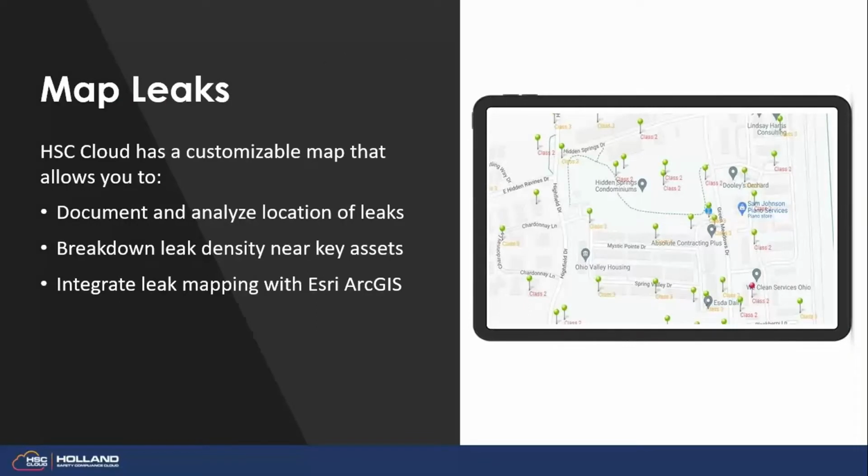You want a customizable map that can document and analyze the locations of leaks, seeing where those leaks are on a map, and being able to break down leak density near key assets. Our HSC Cloud platform can also integrate your leak mapping with Esri ArcGIS. So if you're already using a GIS but not using it to document your leak inspections, so you're not mapping leaks on there, a program like HSC Cloud is a great way to integrate those two and have them talk to each other. So you can map out your leaks and do all your inspection and maintenance work by digitizing it through HSC Cloud, but then pull that into Esri.